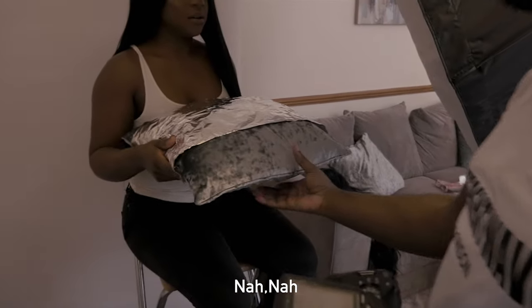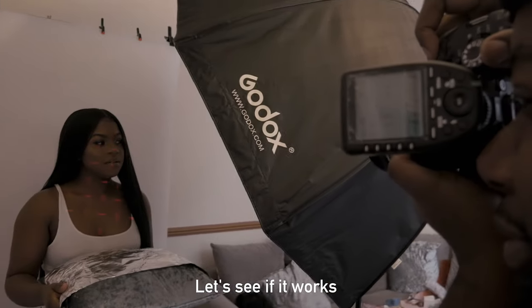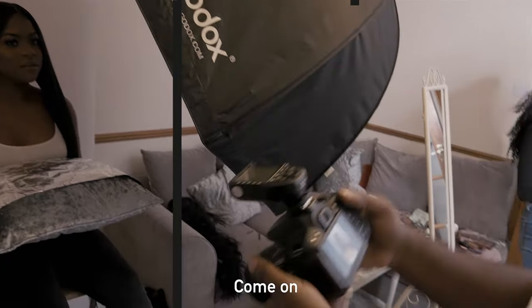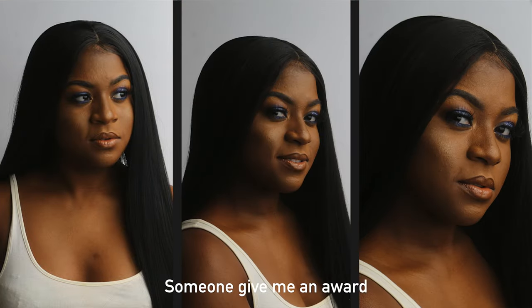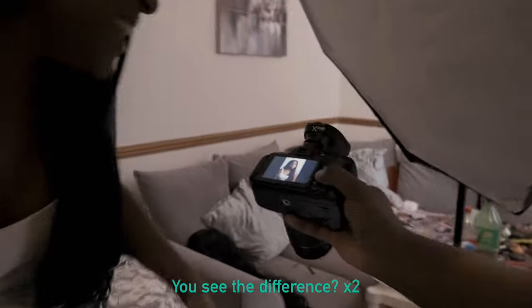Bring it up a bit closer if you can. But will you not see it? No. This is what you call a ghetto DIY reflector. Let's see if it works. Come on. Did it work? Someone give me an award. Let me see. It actually did work. Bloody heck. Oh my god. See the difference? See the difference? Yeah. That's mad.